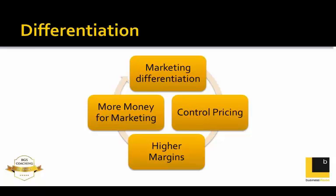And a good example of that is a general practitioner doctor will earn a lot less than a brain surgeon because they're specialists. The higher pricing obviously results in higher margins, and the higher margins will then allow you to have more money for marketing, which will then attract more marketing differentiation. So differentiation, not being one of a huge crowd, is vital.